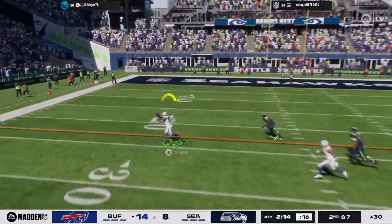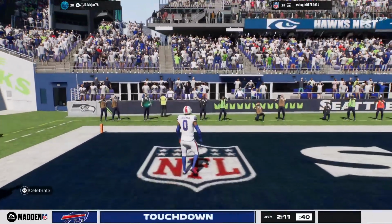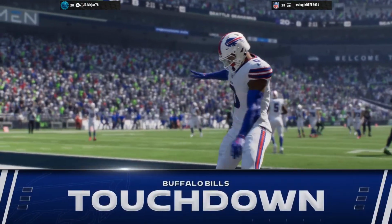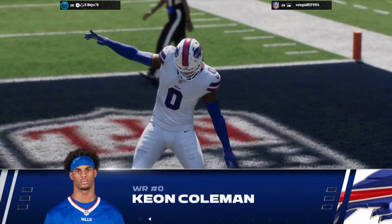Throwing with a blitz on the way, and finds his man, it's Keon Coleman. Touchdown, Buffalo! The Bills stretch it to a 2-score game in the fourth. Keon Coleman, the touchdown.